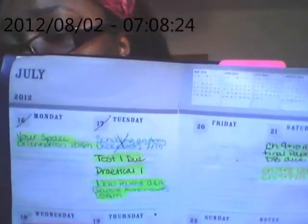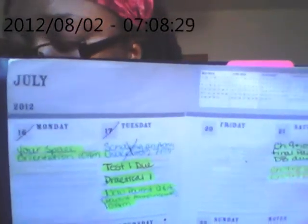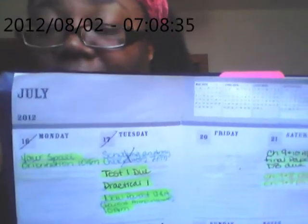Like I said, as you can see, I've color coordinated everything. For every homework assignment that is due, I write it down in the color that goes with that class. And when I'm finished with it, I highlight it in yellow, and that's how I keep track of everything. That's how I know what I've done, what I haven't done.